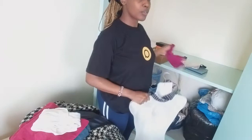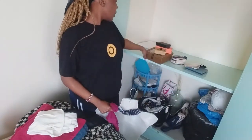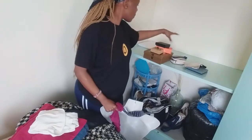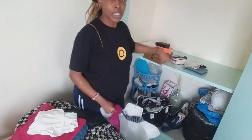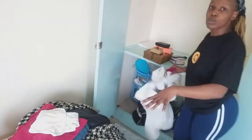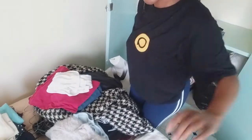Removing everything, and I've already cleaned this surface. As you can see, in my carton, this box contains random things for my hubby. Then I have several boxes that I put things inside, so that's what you're seeing here. So all my clothes are on the bed. Let me put you guys down a little like that. So that's what I want to now start arranging.